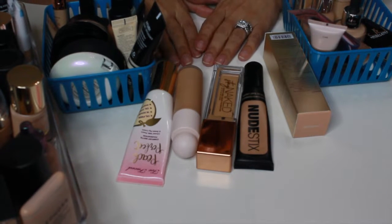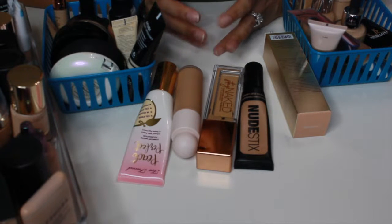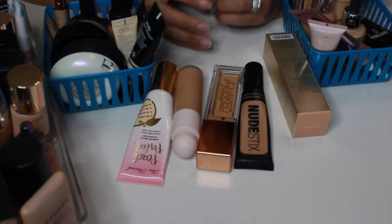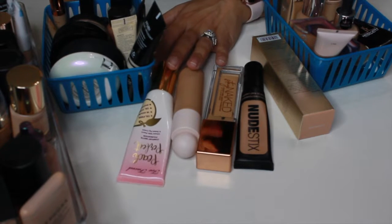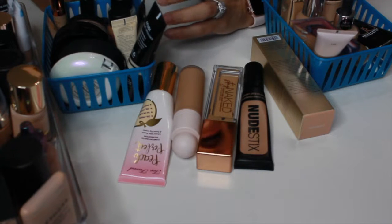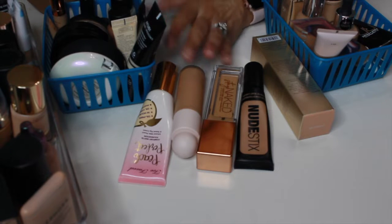Let's go ahead and get into it. Now, foundations. I love foundations. It's one of the things that I really like to try out. I would say I have a little bit of a foundation addiction. I tried to place all of my foundations right here in front of me. I do have some foundation minis, which we'll also talk about. Most of them are full size. I do have some powder foundations, which I'll probably be getting rid of a couple of those.